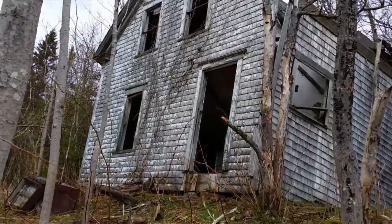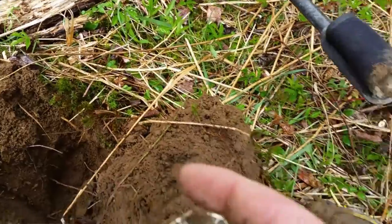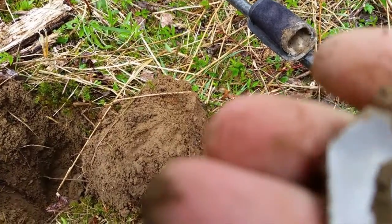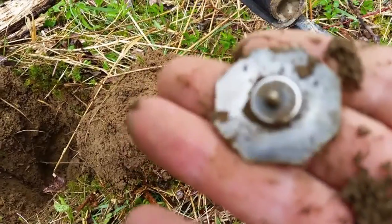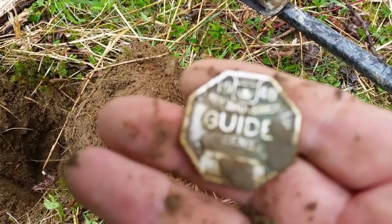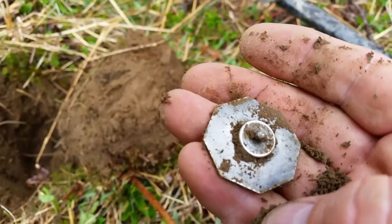Okay, I'm right up to the house now, or pretty close to it. Next find. Looks like a guide badge. 1948, New Brunswick guide license. It cleans right up like sterling. Not sure if it is or not though. Very cool. See you on the next one.